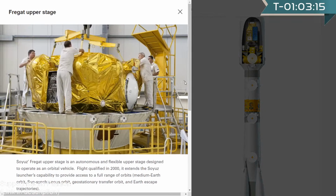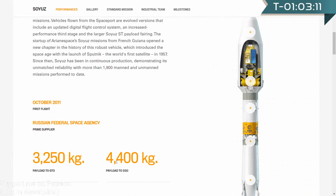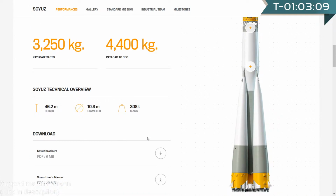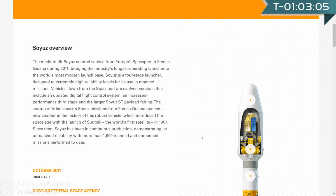And we won't be having the Fregat upper stage. That's what we have for the rocket. It has a payload capacity of around 3.2 tons for geotransfer orbit, but the orbit which we will be going for today is that low Earth orbit.